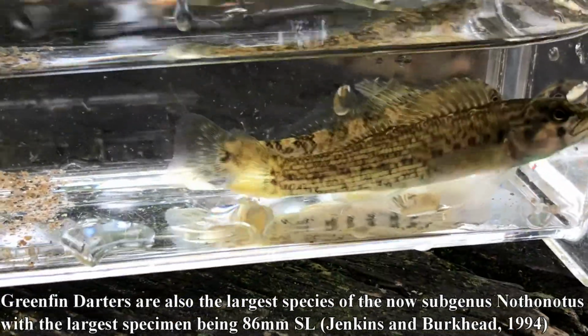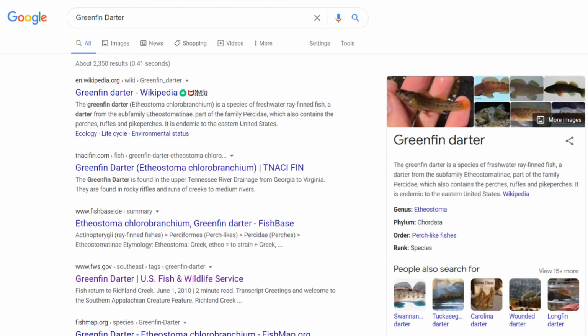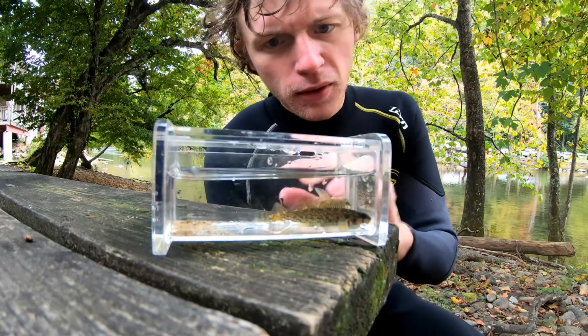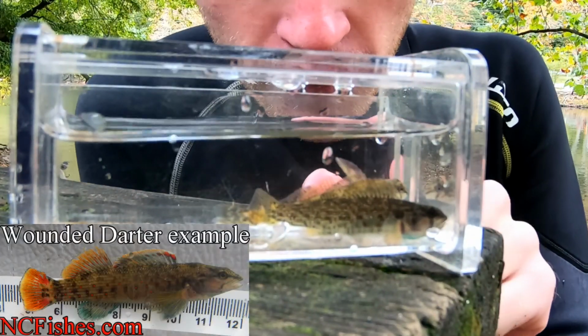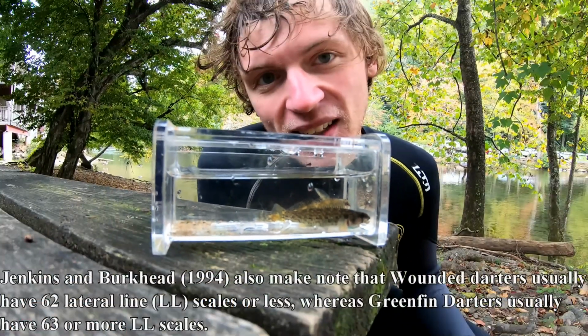But yeah, I was confused whether this was a wounded darter or a greenfin darter. So I googled what a greenfin darter looks like, and the first image that comes up is actually one of my photos. So I should know my greenfin darters better. But I do not believe that it is a wounded darter, because wounded darters, for all the photos I've seen, usually have two red dots at the front of the spiniest dorsal fin. And yeah, that's about it.